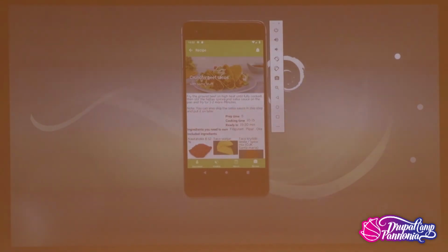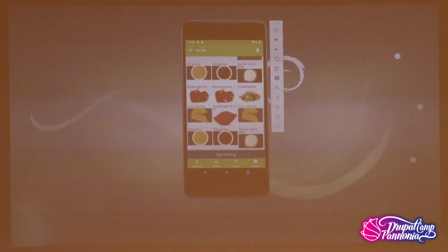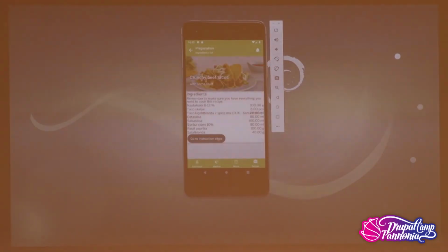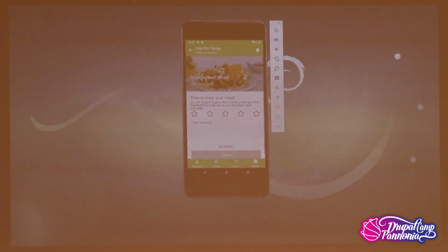On the recipe you get obviously all your information, like the ingredients, and you can actually start cooking. You get instruction pages where you have, for example, step number 1, a preparation step, and then you can go through the steps. It can have images as well, and after the last step you can do a rating and write some feedback.